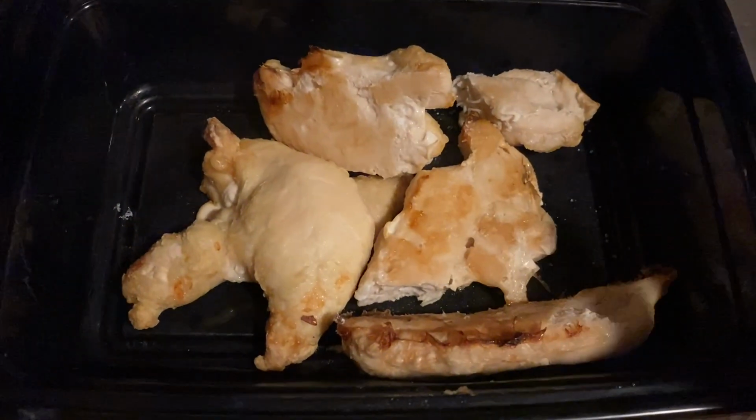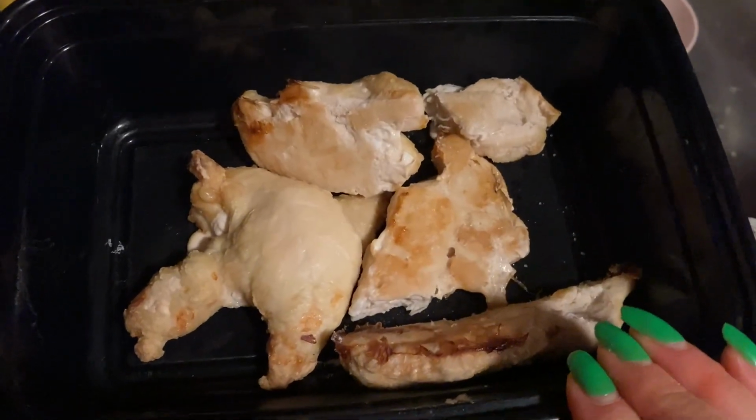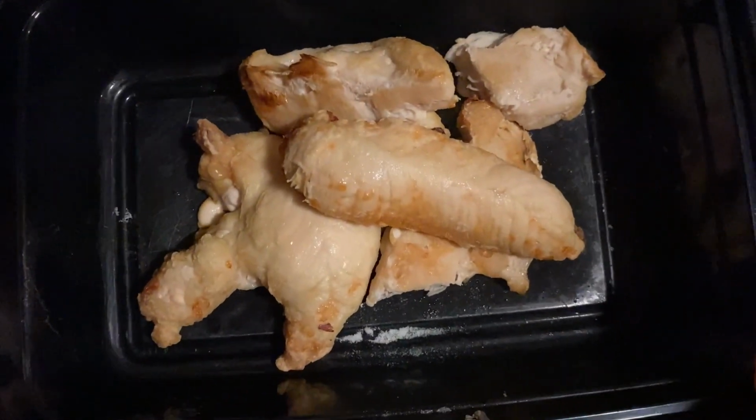Okay, this is my chicken breast tenderloins. I get the frozen chicken breast tenderloins from Target. These are them straight out of the air fryer. Super easy to prepare, and they're not dry at all.